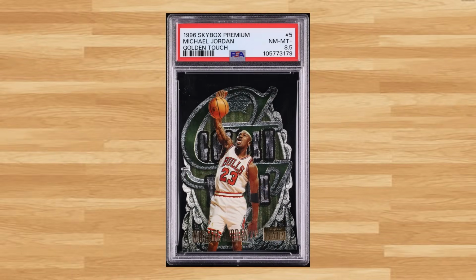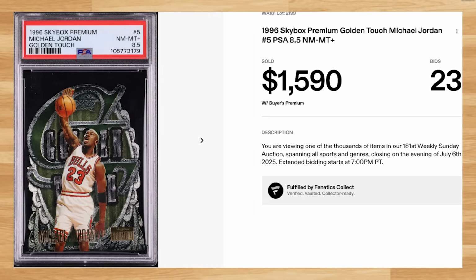And we'll kick today's list off at number 50 with this 1996 Skybox Premium Golden Touch Michael Jordan, card number 5. This was a PSA 8.5 that received 23 bids, and it sold for $1,590.